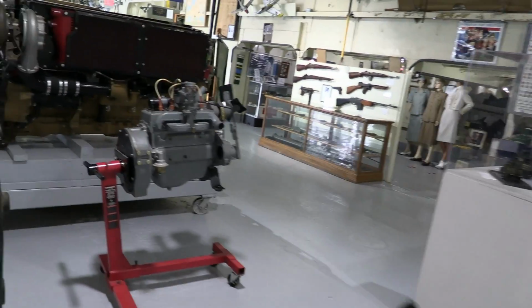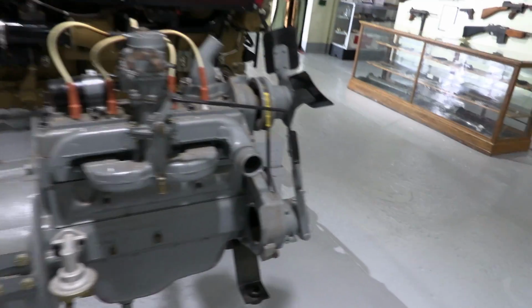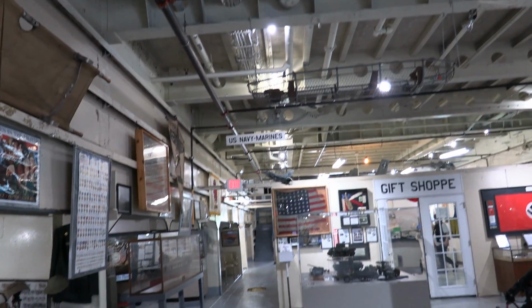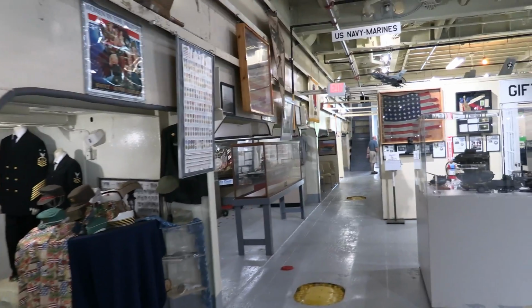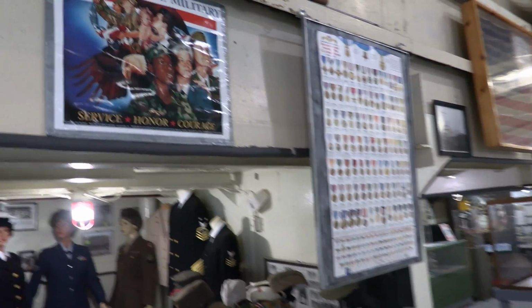This is the entranceway, and those tanks you've seen there in the display are some of the tanks that have been hauled there. This is a 4-cylinder Willys Jeep engine, the small one there. Very serviceable engine. That's why it was very reliable. You could service it really quick. You could change them out in a couple hours.